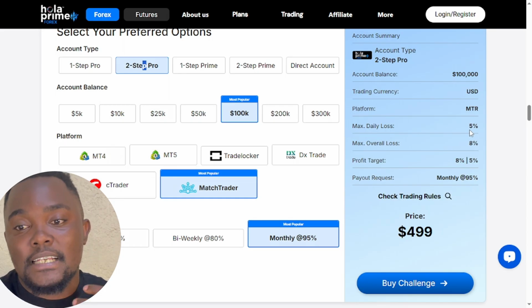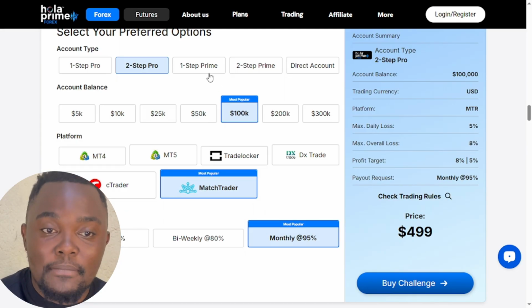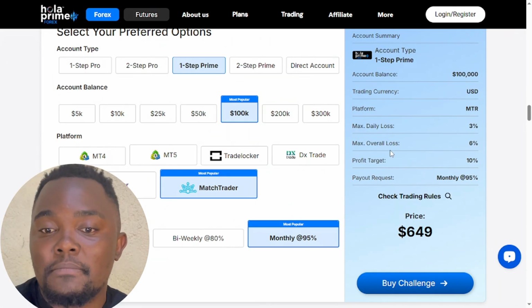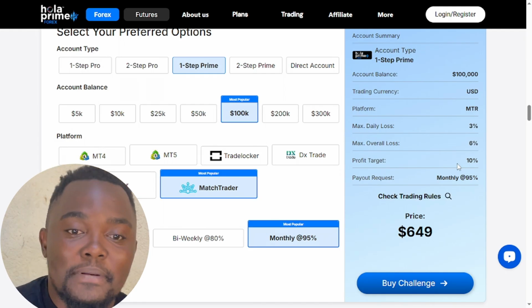Max daily loss is 5%, as you can see right there, guys. And then on the one step prime on a 100k account, as you can see, it's like 649, and the maximum daily loss is 3%, maximum overall loss is 6%, and then the profit target should be 10%.